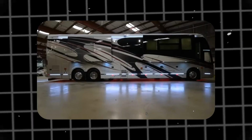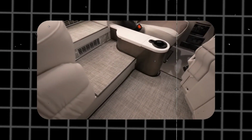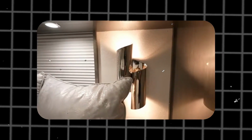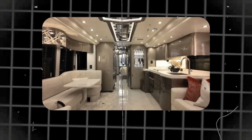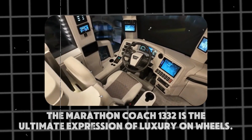Inside, you'll find luxurious living spaces with air-powered doors, high-tech entertainment systems, and a folding bed that maximizes comfort and functionality. The spacious storage bays offer ample room for all your belongings, while the large living areas make it feel more like a mobile mansion than an RV. The Marathon Coach 1332 is the ultimate expression of luxury on wheels.